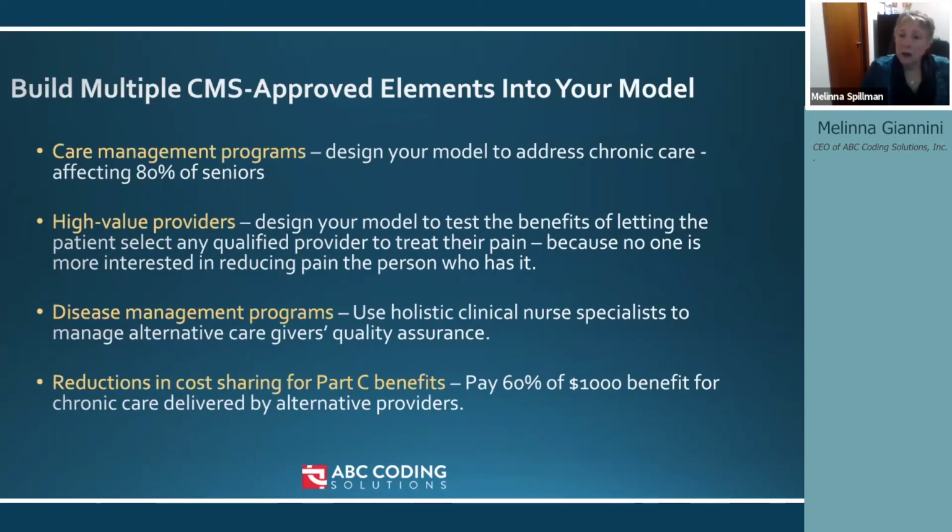Thinking about chronic care and thinking about how patients might get better outcomes for chronic care treatments, we would like to test the benefits of letting the patient select any qualified provider to treat their pain or other chronic condition. And we believe there's no one more interested in reducing pain than the person who has it. So our planning would evolve around making sure the patient choice is not something like feel-good massages.